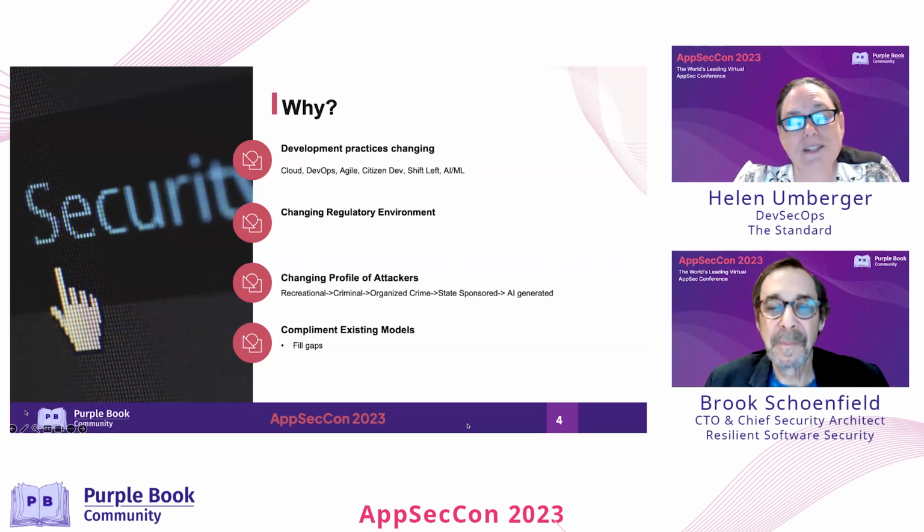And now it's going to get faster. You thought it was fast now, how quickly all these 0 days came out and all this other stuff. But if AI generated hacking code starts to be developed, it'll come out even faster. So now we need a light framework that handles the speed of the change in our environment, our regulatory, and who we're being attacked by. Which brings us to the last point, which is Brook's.